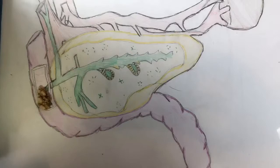Endocrine function. As an endocrine gland, the pancreas secretes insulin and glucagon. These are hormones that help keep blood glucose levels normal. Pancreatic islets are clusters of 3 types of endocrine cells: alpha cells, which produce glucagon; beta cells, which produce insulin; and delta cells, which produce somatostatin.